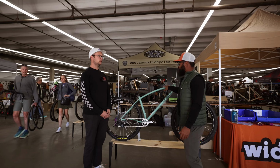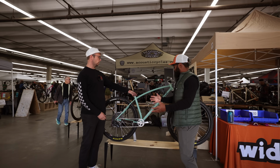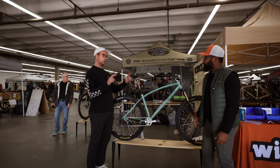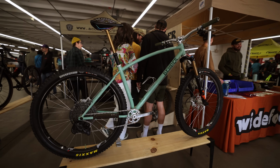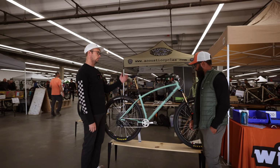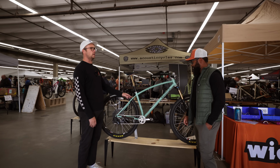Is this a frame you usually go with, like the rounded, or does that just happen? Yeah, so this particular one is my hardtail, and this swoopy top tube has been a feature of that hardtail for the last year or so. Not every bike has that, but the hardtail definitely has that.